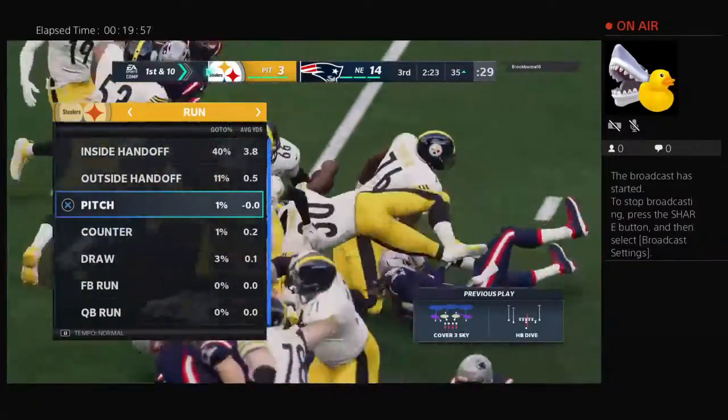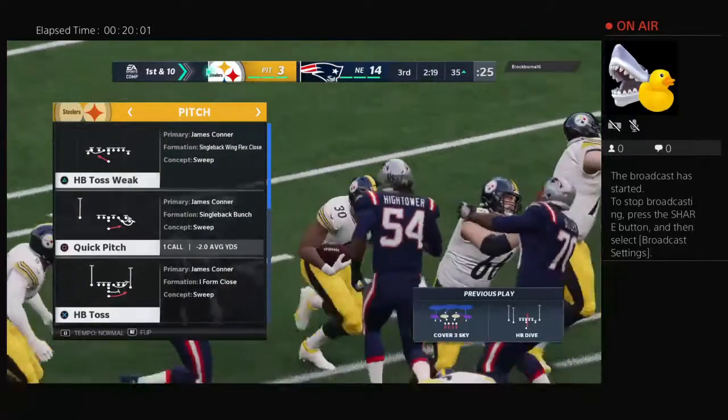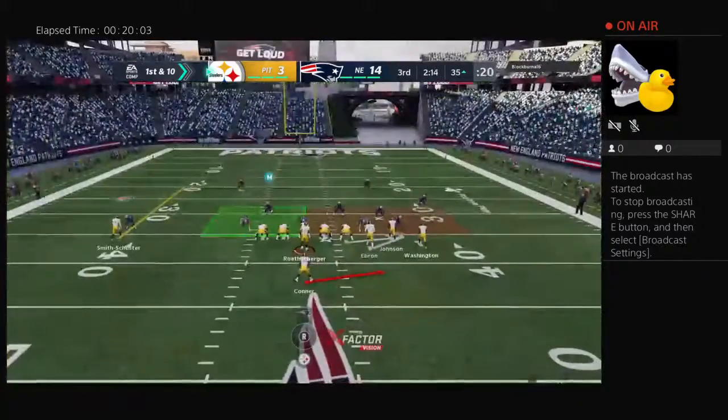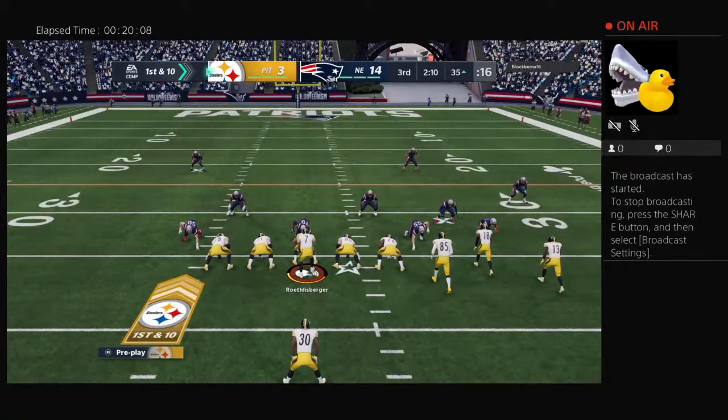Might have been 4-down territory if they didn't pick it up, but... Yeah, it's a moot point now. I was curious, so if they didn't get it there, would they have gone for it? I guess we'll never know. Yeah, we didn't have to make that call, but I have a feeling both of us would have said, go for it.